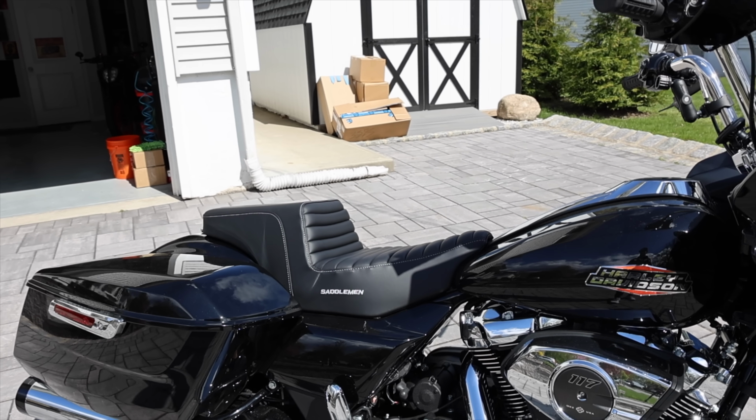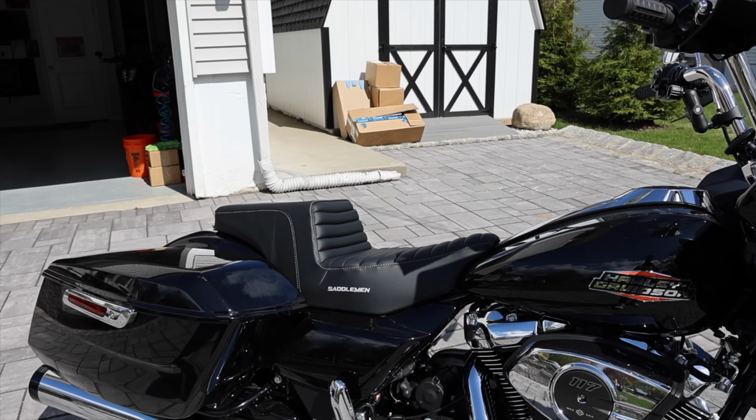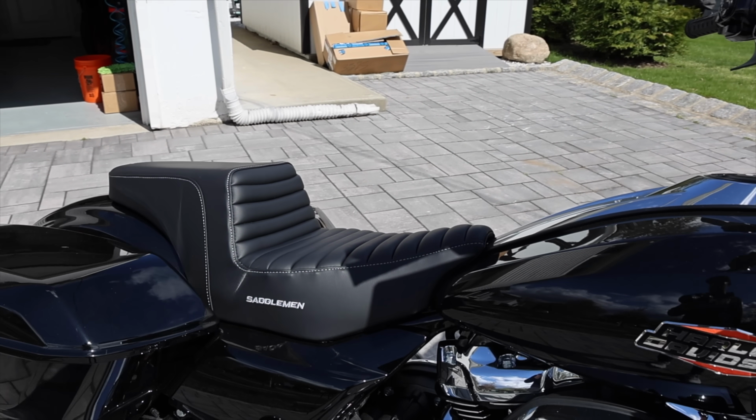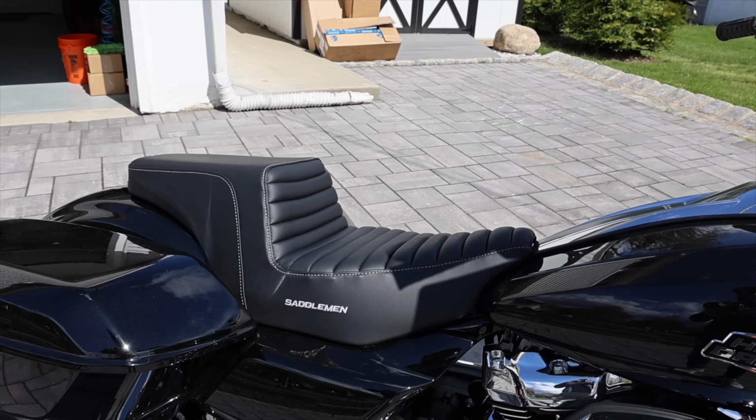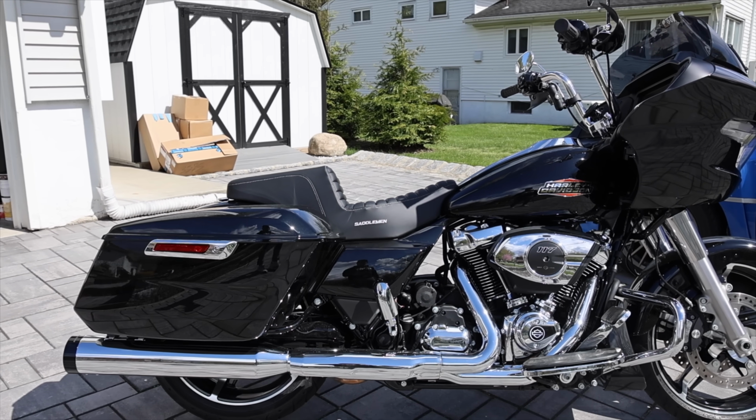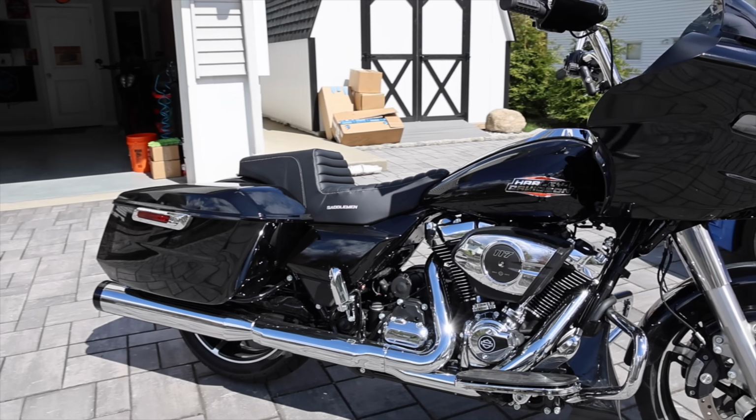But this seat, it's really comfortable. It feels like it doesn't place me forward or taller at all. It kind of feels like the stock seat, but just way, way, way more comfy. But wow, look how that looks, guys. That looks absolutely phenomenal. I'm gonna be keeping this seat on the bike for now.